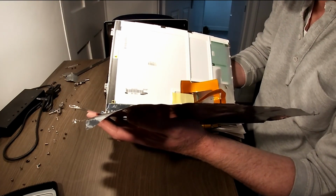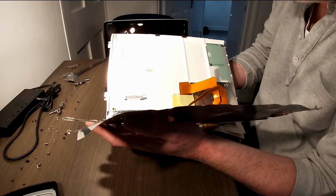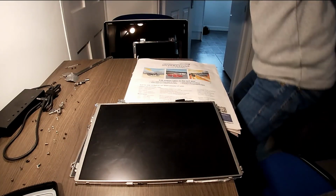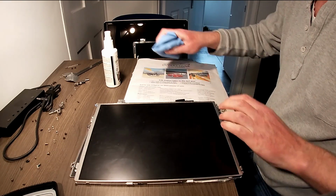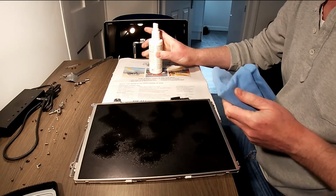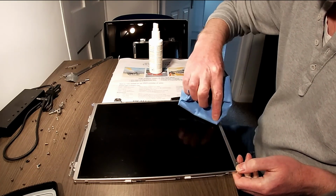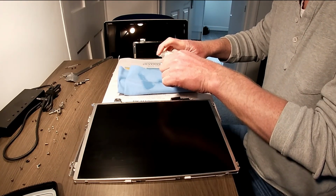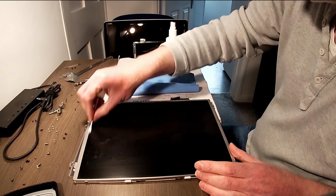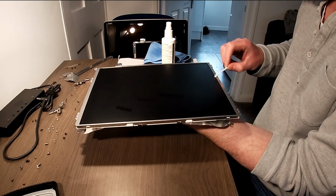Is there a date code on the back of this screen? And it says 98.7. Risk of electric shock. I'm going to leave this next door by the window because it smells a bit. And while waiting, I can use some screen cleaner and determine which is the best screen. Try and get into the corners with a bud. Some small spots of damage, but in fact that's pretty good.